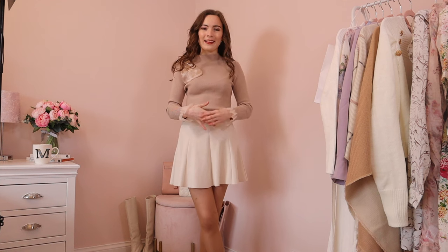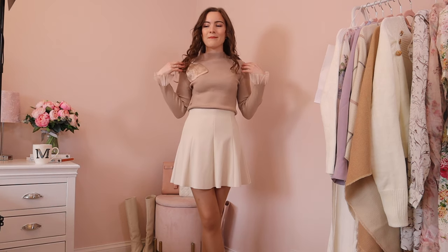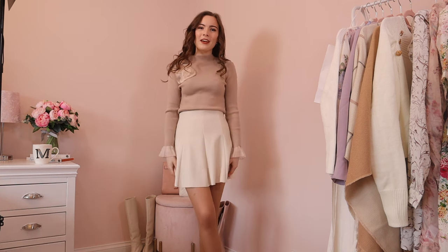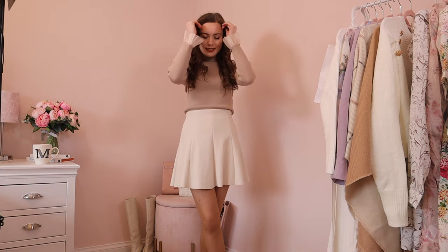Okay, so here is the next outfit that I have on. I am absolutely in love with this outfit as well. I just absolutely love the colours together. I really like this kind of beigey taupe colour. I've mentioned in a few of my videos that this colour is one of my new favourite colours, a new favourite neutral. I just find that it goes with so many different outfits. So let me talk you through the outfit.